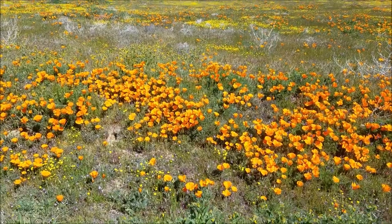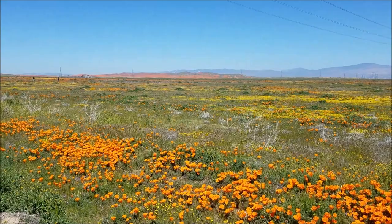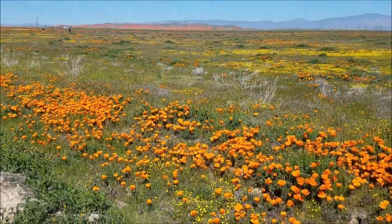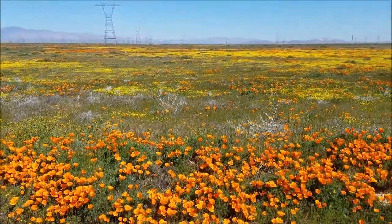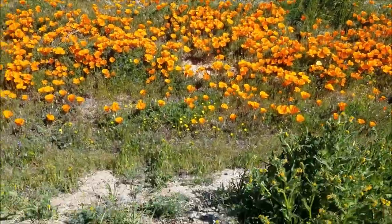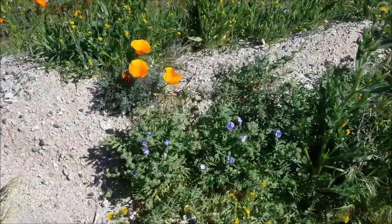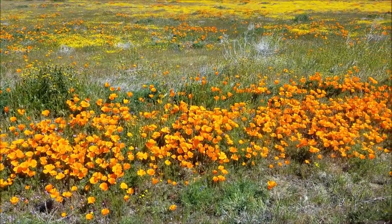Poppies, and this is just the small bunch here. What you see out on that hill way out there, that's where we're headed. You see a lot more poppies, a lot more flowers. Here you just see lots of flowers, poppies. I don't know what these yellow ones are, then they got some purple ones, don't know what those are. Maybe you guys can make a comment and let me know what they are.